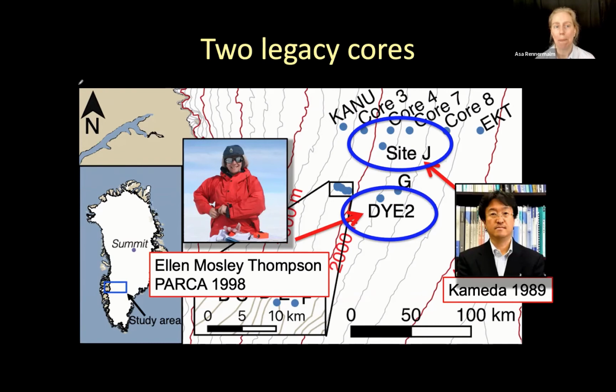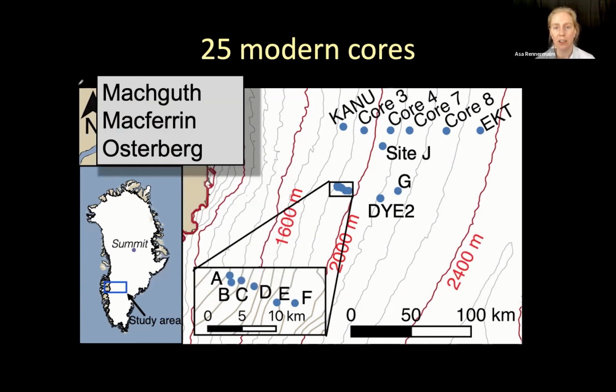In addition, I also have a huge number of cores from a couple of different expeditions, a total of 25 cores collected, with a few from 2009 and 2012, and then a couple after that. Those were collected by Horst Machguth, Mike McFerrin, Eric Osterberg, and their teams, and they're collected all over the sites too. So I have 46 cores, and I'm now going to show you that all together.